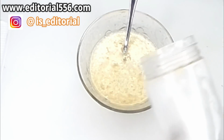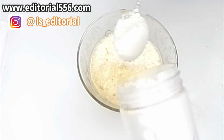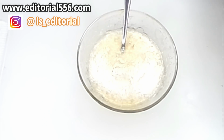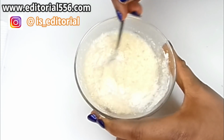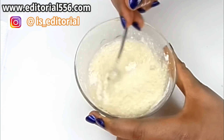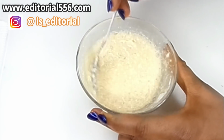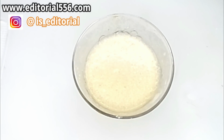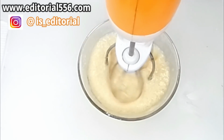For an effective result, guys, we'll have to be putting in rice, because we need the results to be very, very effective. Now I'll have to be getting my manual blender and mixer and mix it up really well.